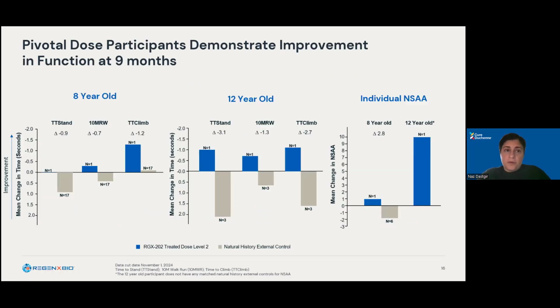Then our pivotal dose, which is 2 × 10^14 genome copies per kilogram, also demonstrated improvement. But this is at 9 months because we're still waiting on the 12-month data, but we wanted to share this with you today. So we anticipate that hopefully this divergence from what you would expect from natural history will get better over time, but obviously we'll be able to present that to you at a later date.